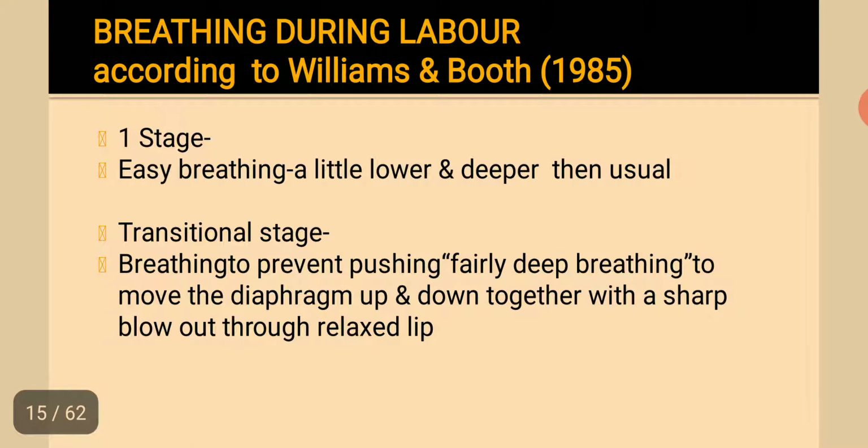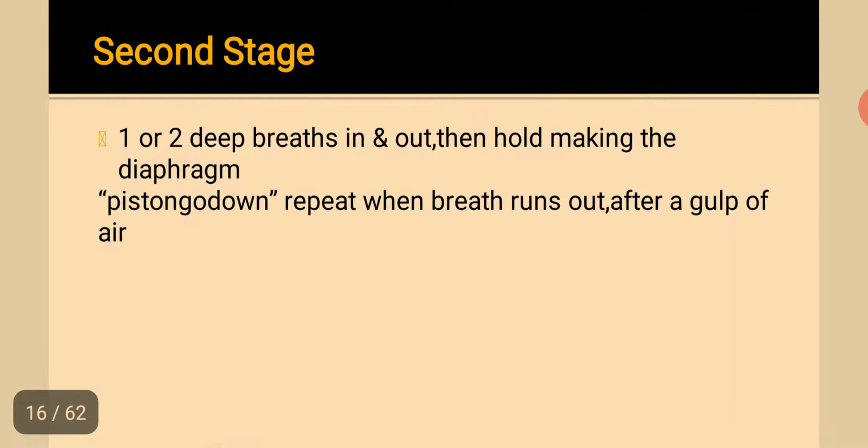Breathing during labor. According to Williams and Booth, 1985, Stage 1, easy breathing, a little lower and deeper than usual. Transitional stage, breathing to prevent pushing. Fairly deep breathing to move the diaphragm up and down with a sharp blow out through relaxed lips. Second stage, 1 or 2 deep breaths in and out, then hold, making the diaphragm piston go down. Repeat when breath runs out after a gulp of air.